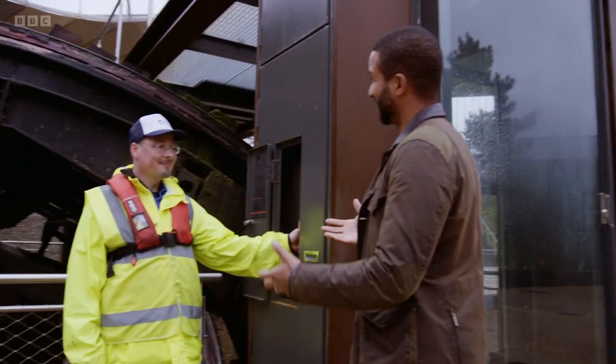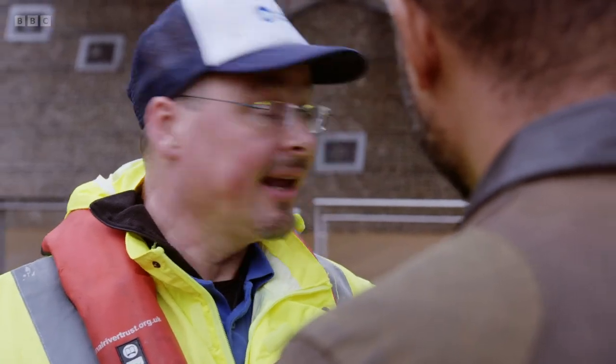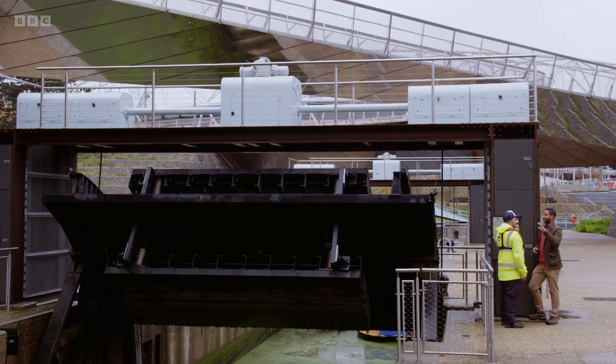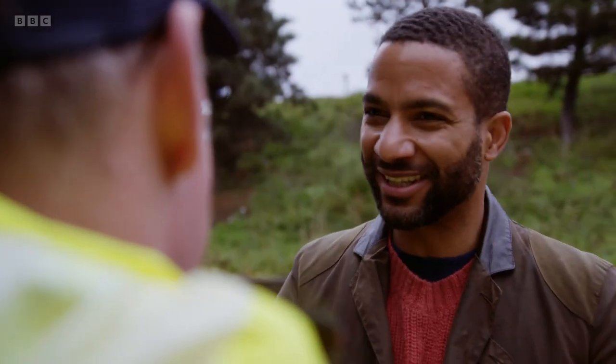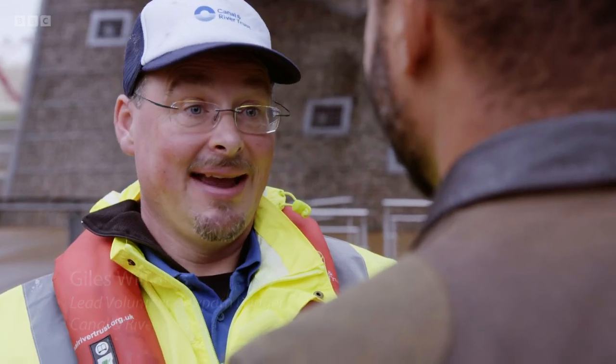Giles, this looks really impressive. Tell me what's happening here. I'm just opening the gate for the lock here. And am I right in saying 100 years ago you'd have had strong men lifting the lock or moving it? Now you've just got a button to press. Hundreds of years ago, we had a tidal lock, and that would have been hand-worked with great wooden gates pushed by burly men. Now, retirees like me, all I've got to do is push a button. I don't even have to push it that hard.